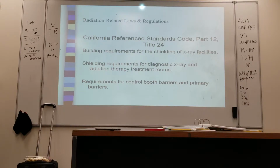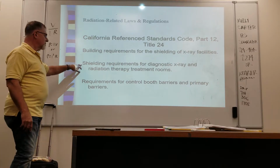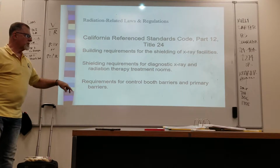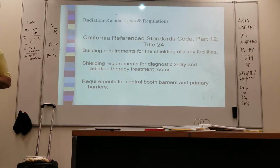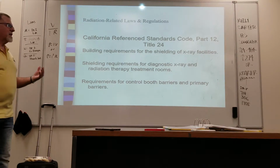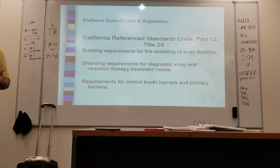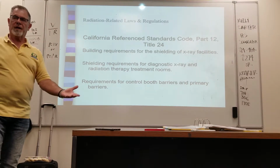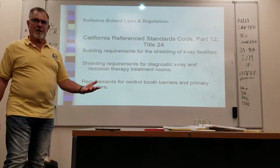Shielding for X-ray facilities, this is all in California standards, Part 12, Title 24. Gives the shielding requirements for diagnostic X-ray room. Also gives requirements for control booth barriers and primary barriers. A primary barrier is any barrier that you're actually pointing the X-ray tube toward. And what's interesting is they assume, for example, the floor in a radiographic room would be considered a primary barrier.